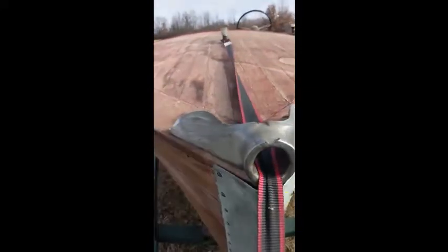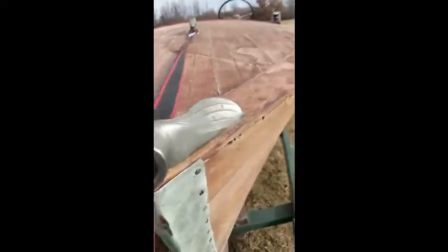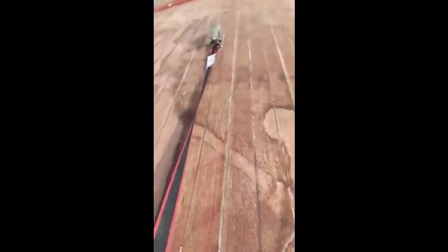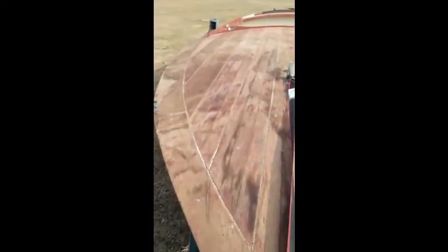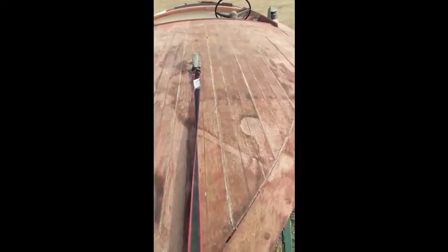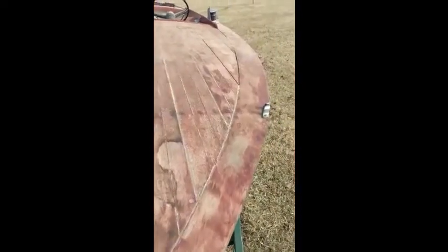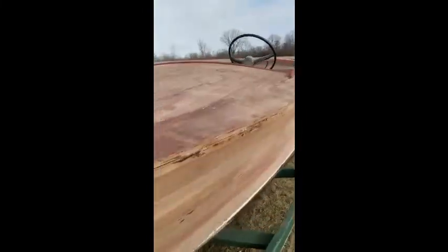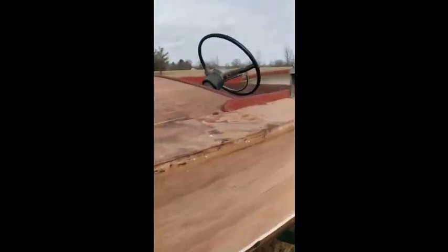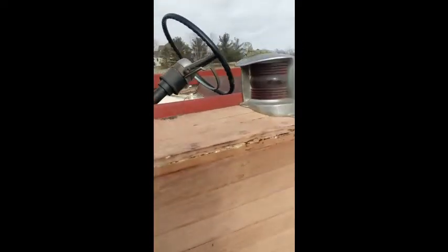Has, I think, all of the original hardware. Picture of the foredeck. Has the wrong wheel, and I very much dislike this wheel. I don't know where it came from. Luckily I have the correct wheel.